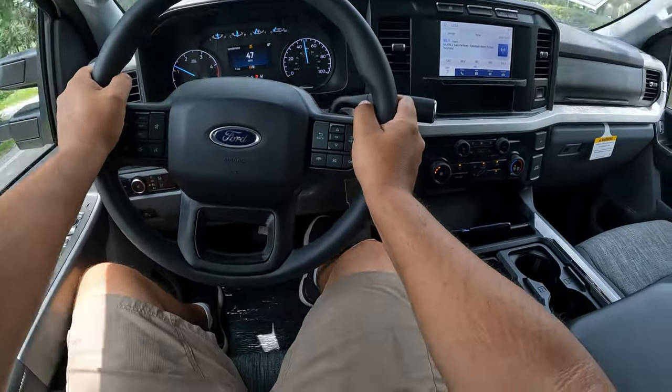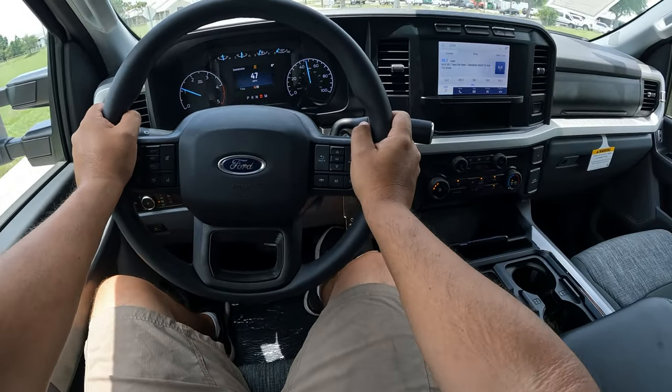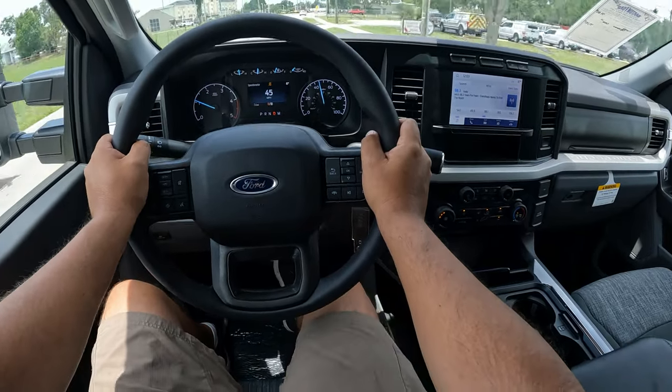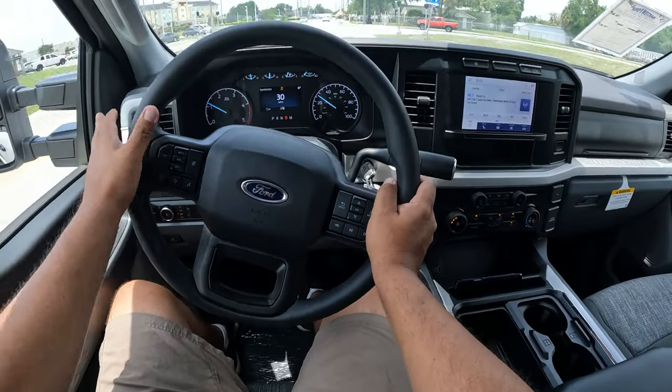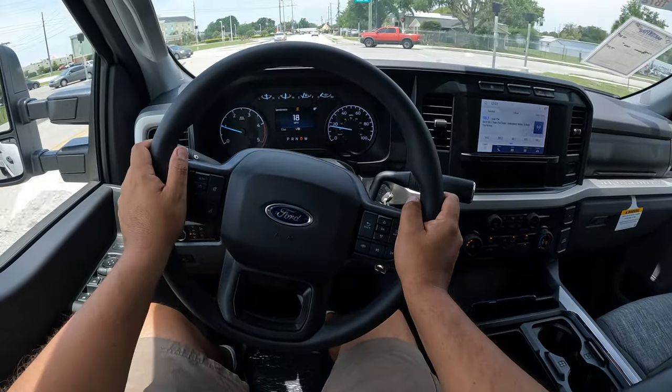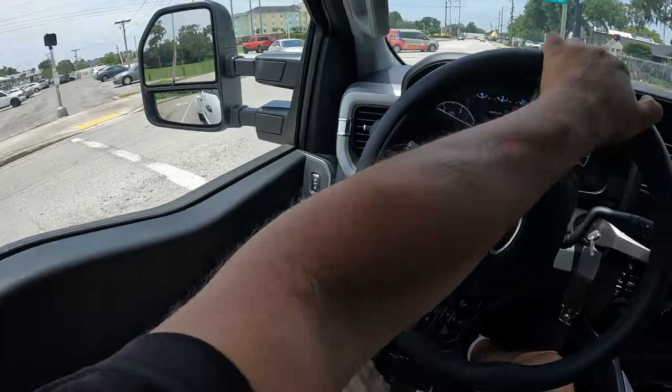Overall, great truck. This stuff was really nice. The interior is very nice. The AC is cooling perfectly. Very quiet too, and the turbo has so much torque, and the brakes feel very good. Obviously the brand new brakes need a little bit of bedding in, but this thing feels very nice.